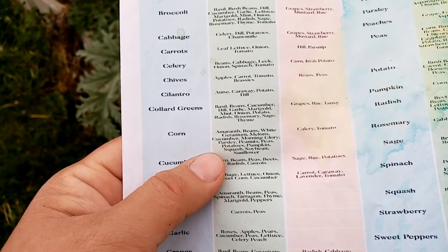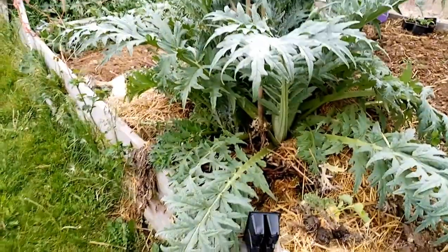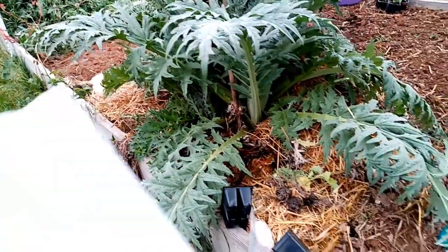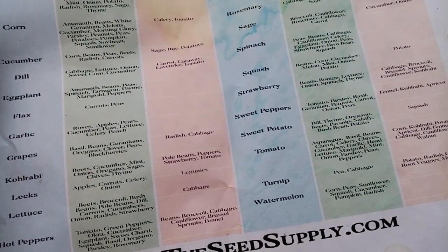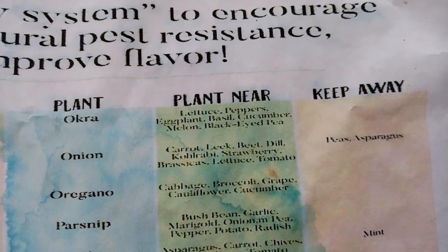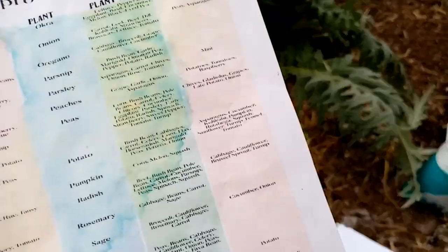And as you can see, celery and tomatoes are in the red column, which is fine because I'm going to be putting it over on that far side. You can't really see it, the artichoke's in the way, but it's going to go over there. So that works for corn. What about okra? Let's see if it is on here. It is, it's up here. It doesn't say anything about keeping it away from anything, so that's going to be fine because I'm going to put it kind of next to my corn.